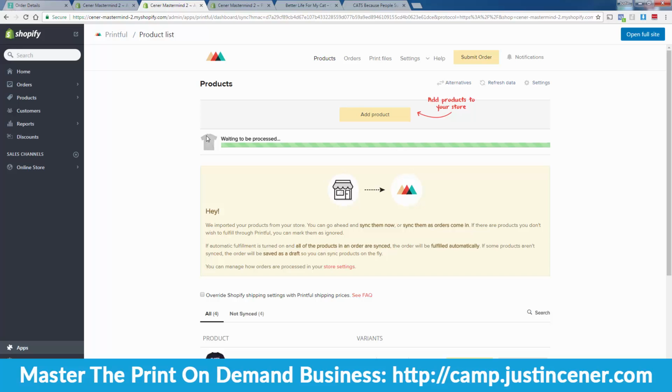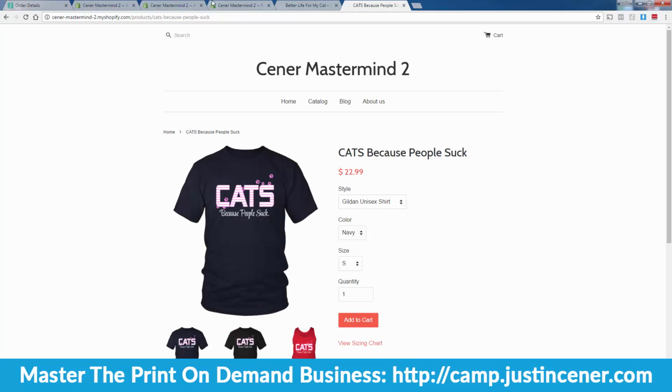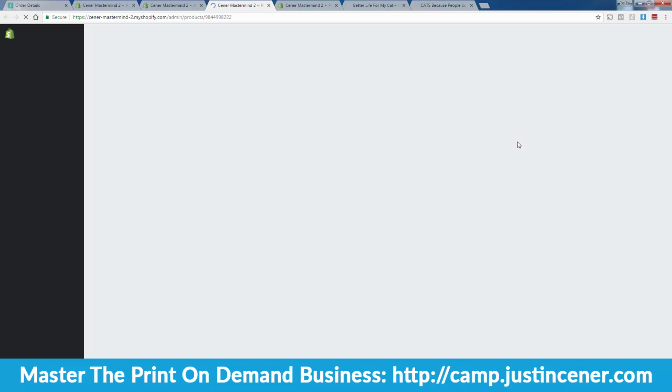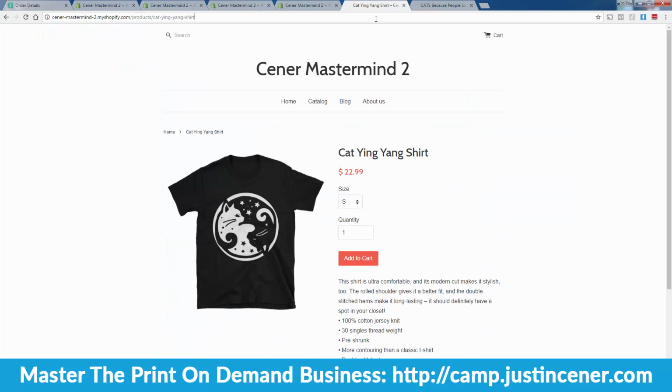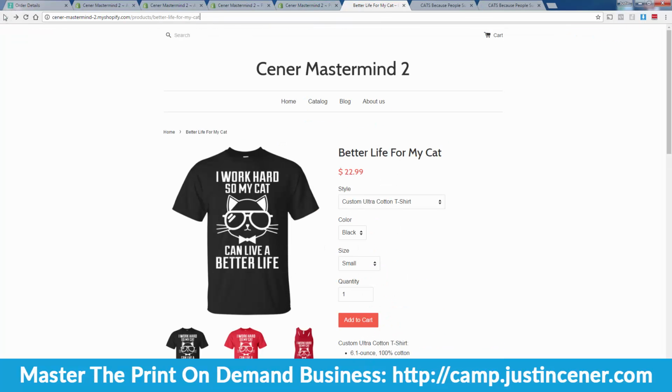And you see this shirt is waiting to be processed. This shirt is now being uploaded into our Shopify store, just like our other products, right? Here's our Custom Cat product. Here's our T-Launch product. And right now, we're building our Cat Yin Yang shirt. We're going to look at it in Shopify. Okay, here's our shirt. Here's our product. Now we're going to view it on our front-end store. And I'll just open this up in another new window so we can look at all three side by side.